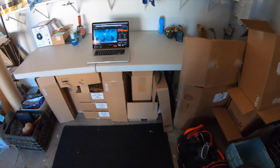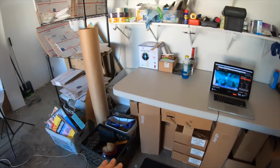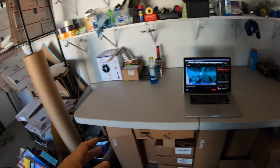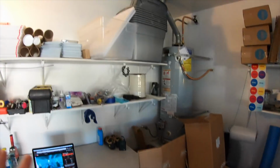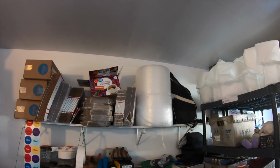And if you can see too, I'm not wasting any space. This is all full of boxes ready for recycling. We even have bigger boxes tucked back there, bigger boxes up there. And I say we, my roommate Daniel, he's a reseller as well, so we all work together to use this area. We have extra supplies across the top over here, extra bubble wrap.